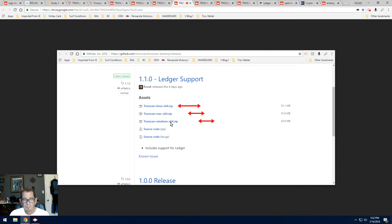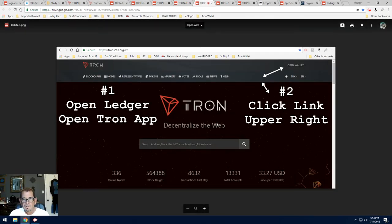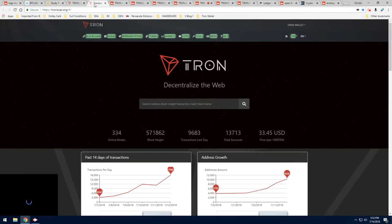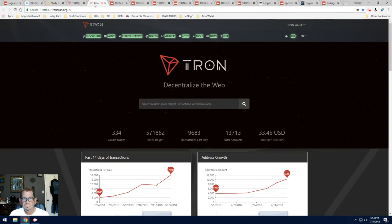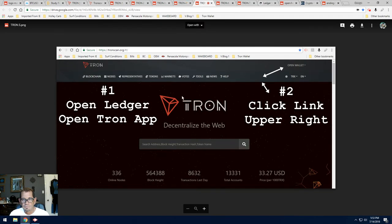And then I opened the folder and ran the Tron exe program, and this is what you get. Now this looks very similar to this, right? Here's the difference: this Tron exe program that you just downloaded off GitHub has been optimized to run with the Ledger. That's the difference. Even though they look identical, they're different.